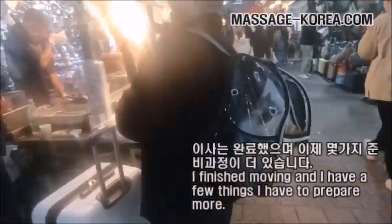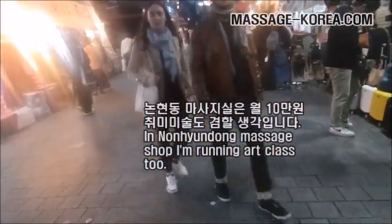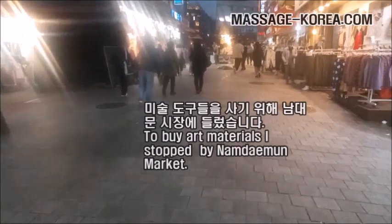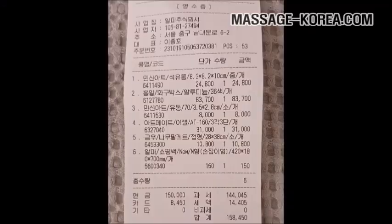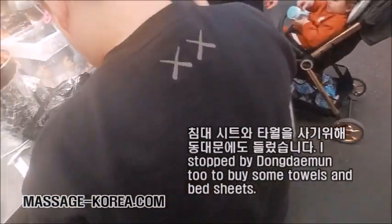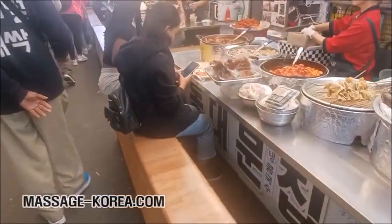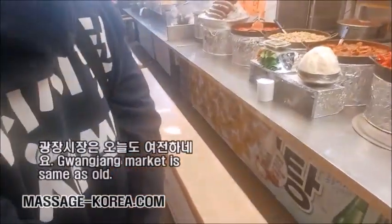I finished moving and I have a few things I have to prepare more. In Nonhyeon-dong Massage, I'm running an art class too. To buy art materials, I stopped by Namdaemun Market. I stopped by Nonhyeon-dong to buy some towels and bed sheets. Hwanghak Market is same as old.